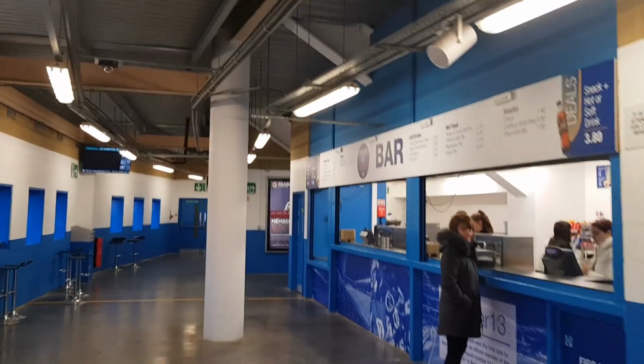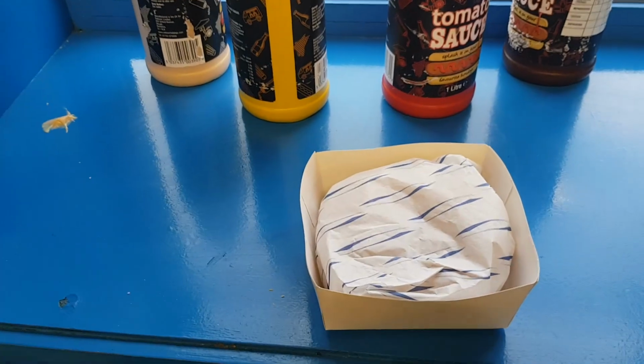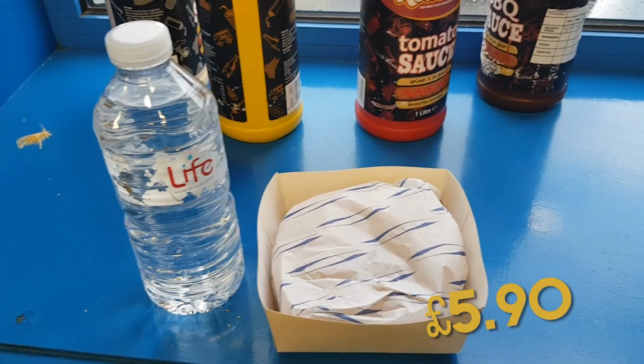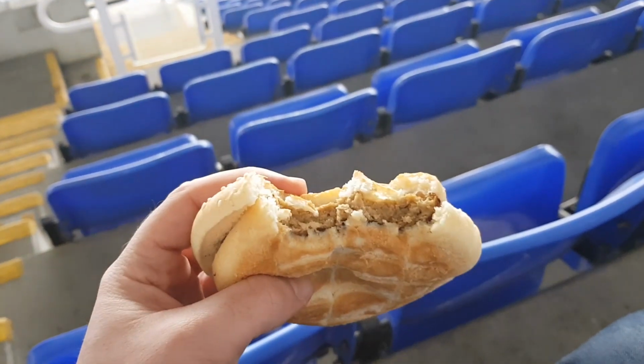Okay, I'm hungry and I need some food. From my experience, football grounds will be costly. No beer today, I'm going for the burger and a bottle of water. Oof, nearly £6. No cheese on this burger either. Ketchup will have to do. First impressions of this burger?